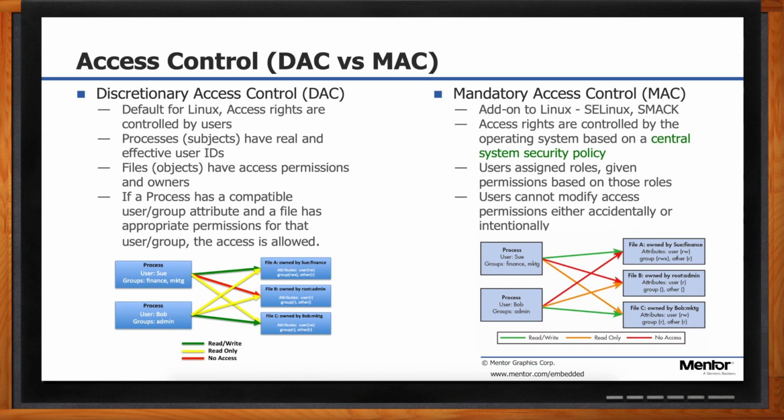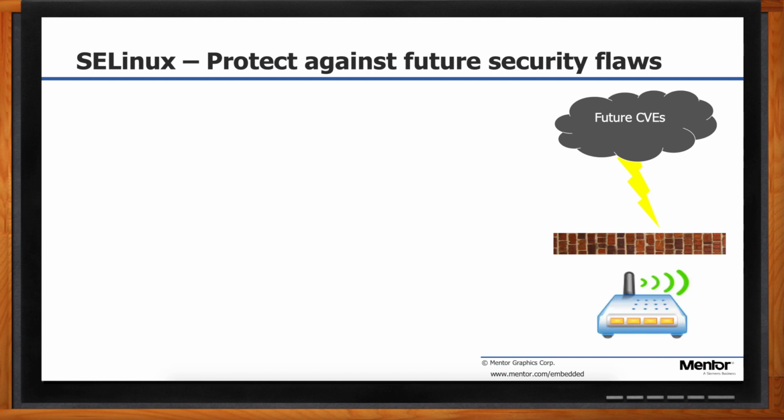Okay, Kathy, can you tell me a little bit more about SELinux? Sure, SELinux stands for Security Enhanced Linux, and it was the very first and arguably the most broadly adopted and supported form of MAC for Linux.